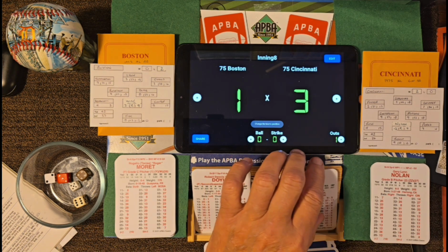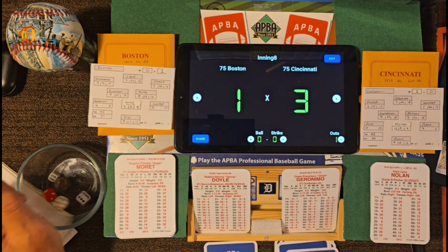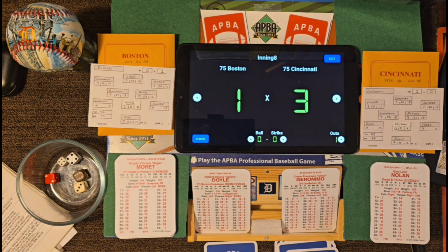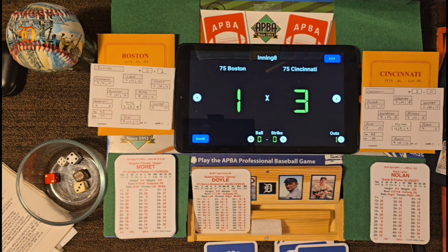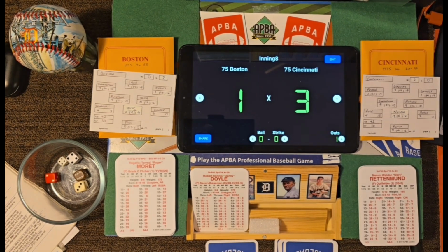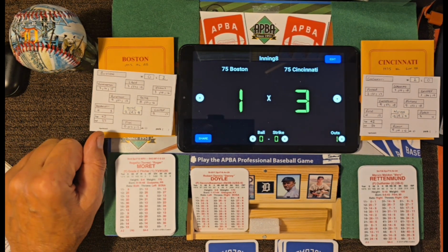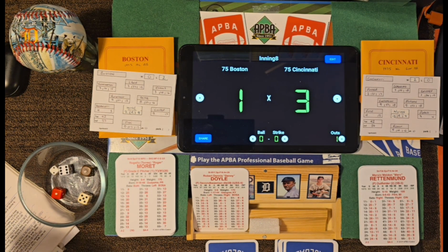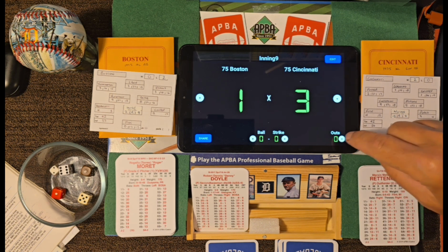Up steps Cesar Geronimo. He has a walk and a single today. 24-13, struck him out. And what are they going to do? Looks like Cincinnati's looking for a pinch hitter. Coming in to pinch hit for Cincinnati will be Retman. He's the right-hander facing the grade 10 left-hander. Here's the pitch to Retman. 16-28, ground ball, short to first. And we are going to the 9th inning.